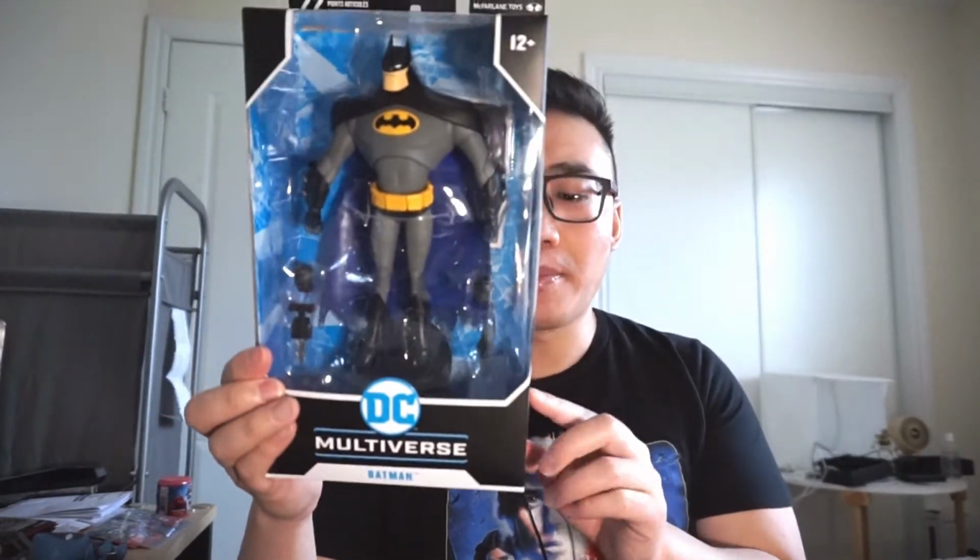Picked up this guy off Amazon as well. It's the animated series Batman from the new DC Multiverse line by McFarlane Toys. You guys are probably aware that Mattel lost their master toy license for the DC universe, and it's become split, I think, between McFarlane Toys and Spin Master. So McFarlane is doing these 7-inch figures. Actually, I mean, they look huge. When you guys see these new DC Multiverse figures in stores right now, they're huge. They're 7 inches. The box is tremendous.